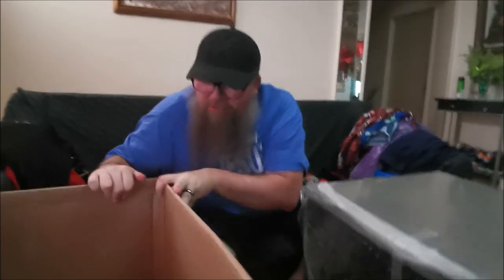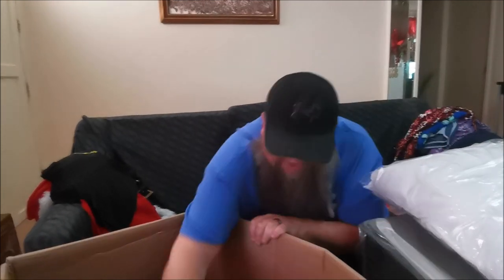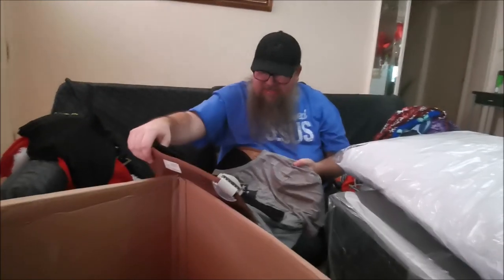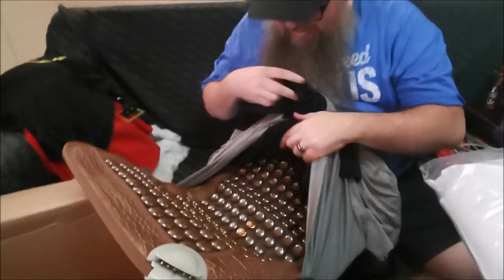Some of the things that we put at the bottom of the box. This pillow, of course, it was very flat. We just sent it as something to put the microwave on. And this is Mercy's heating pad that she likes so well.